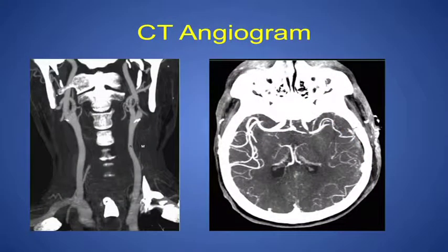This is an example of an old stroke. You can see how everything is black, and that's what an old stroke looks like. And that's hopefully what we want to try and prevent. I mean, this is a big stroke on the right side of the brain there.